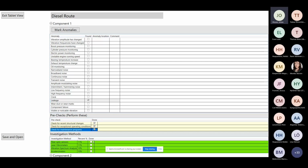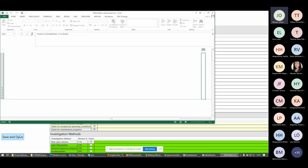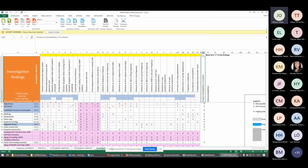And then we can mark an investigation method to be something, and then we can save, and that would store them in the database, and then we can open the Excel, which is in this case generated from the database, and this is where we left off.